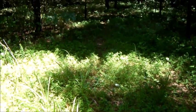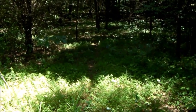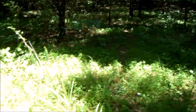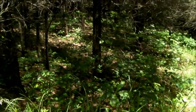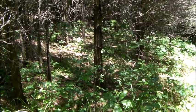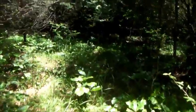This doesn't look very well used, but right down there it ties into the other path. So I think this little cedar right here, trim a couple little limbs back on it, and I'm going to put the camera right there. Let's see what kind of view that'll give us.